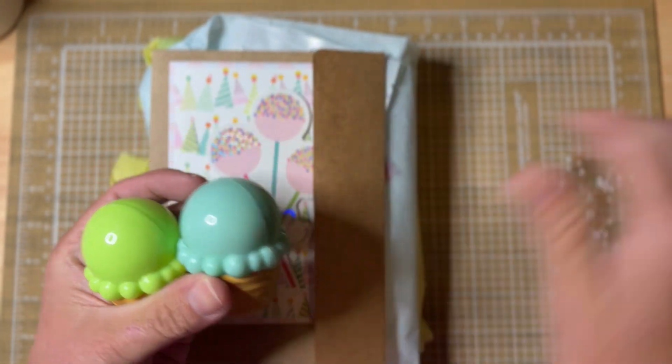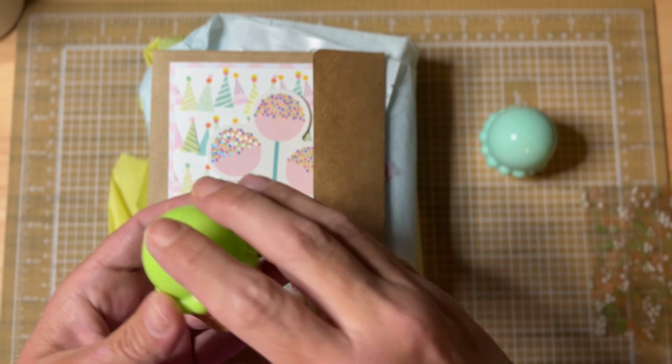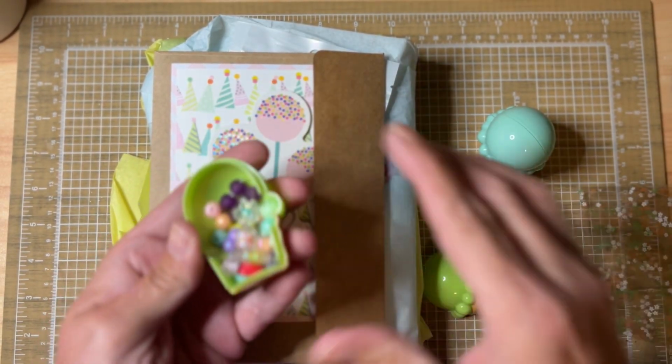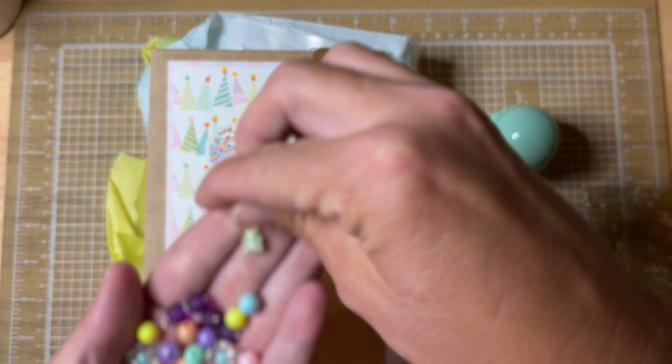And she has these two little ice creams. So cute. She had them packaged in her pretty little floral bags, but I've already set those to the side because I'm saving them. So let me show you what she put in these. They open up like this, and she filled this one with some beads and, oops, I dropped one. Look at that tiny teddy bear.